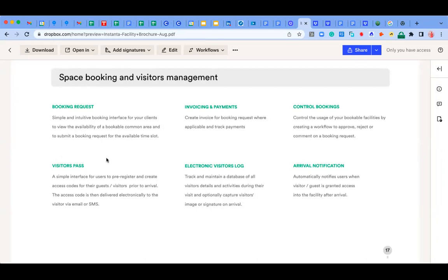So this code, on getting to the estate or to the residential area, they can now present to the security, who then verifies the code, and once they do that, they see all the information and lets the person in. And once they have done this, the facility user, the occupant, would also get notified that your guest is around and is on his way. So that's basically how the visitors management works.